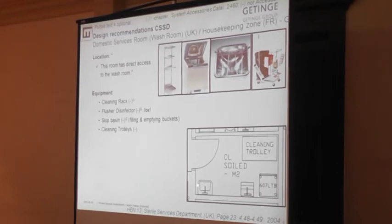And here we have even added a hand wash basin. We can clean our hands after we are cleaning. Yes?